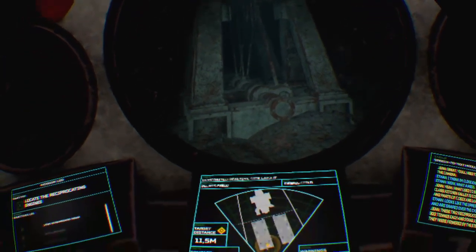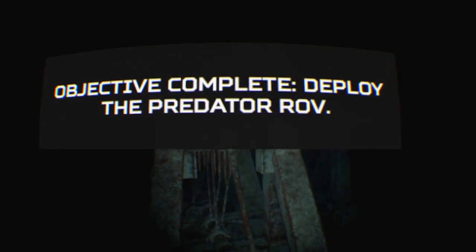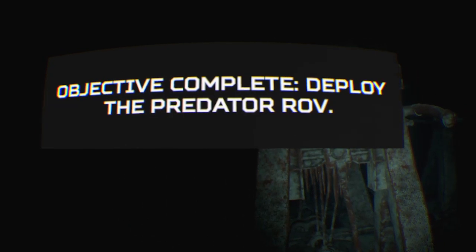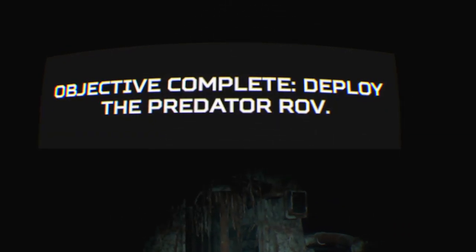Great. You'll need to deploy the ROV and use the camera. Ah, the Predator. Has anything changed on the ROV since I last operated it? Yeah. It's had a few upgrades thanks to the additional funding. Top quality transmitters have been fitted, so you shouldn't have any issues going out of range of Sedna. Great.